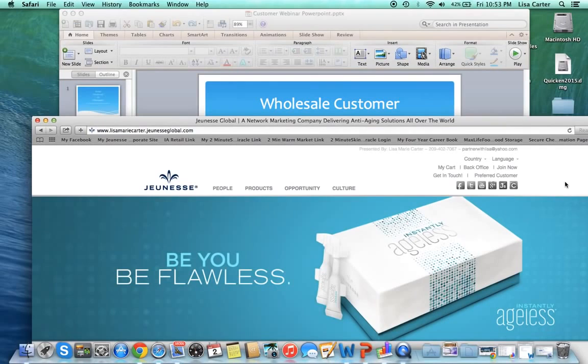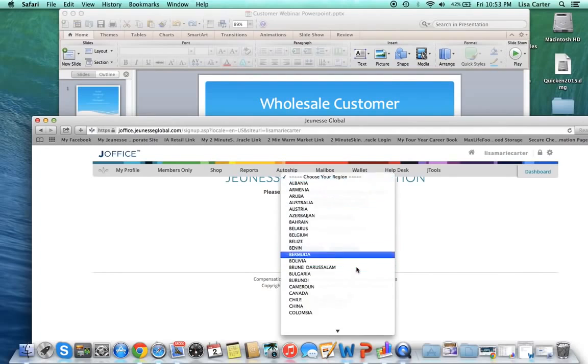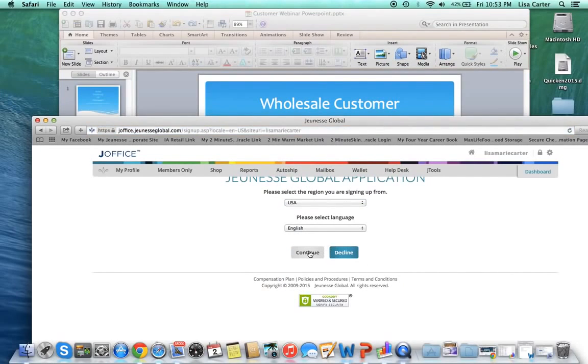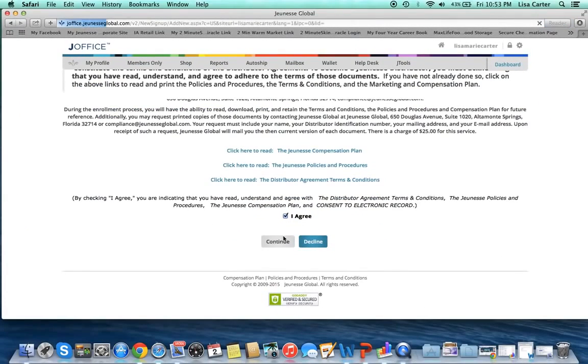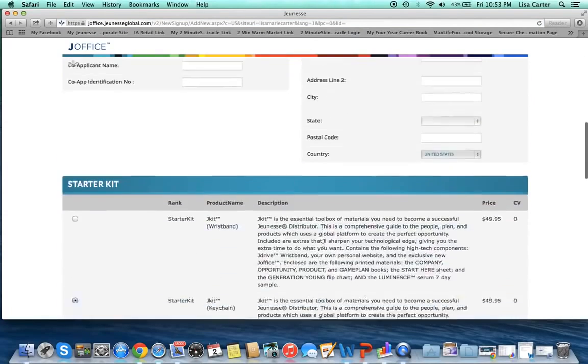For a wholesale customer, they're going to click on this Join Now button, which is where your distributors go to sign up. But they're not signing up as a distributor. They're signing up as a wholesale customer. Okay, so they'll click on this continue here button. They'll go here, click on the continue button. And then they'll be able to fill in all this information just like your distributors do.